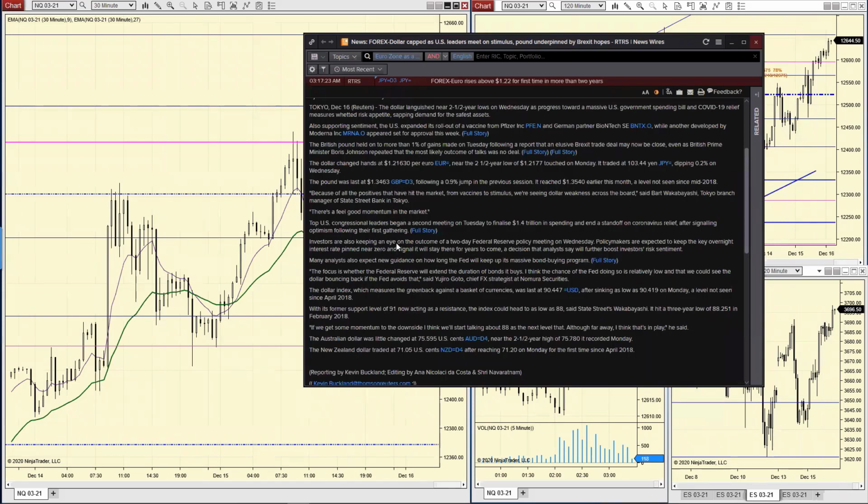Top congressional leaders began a second meeting on Tuesday to finalize. Well, I guess now they're looking at 1.4 trillion in spending. Well, that's pretty good, Dan, I have to admit. Investors also keep an eye on the outcome of a two-day Federal Reserve meeting on Wednesday. Policymakers are expected to keep the key overnight interest rates pinned near zero.